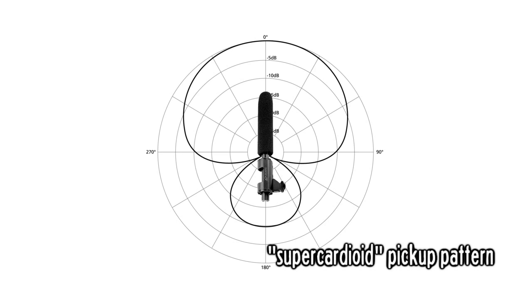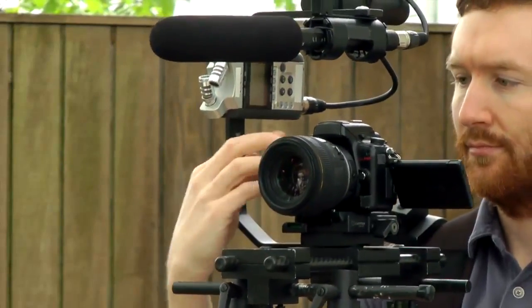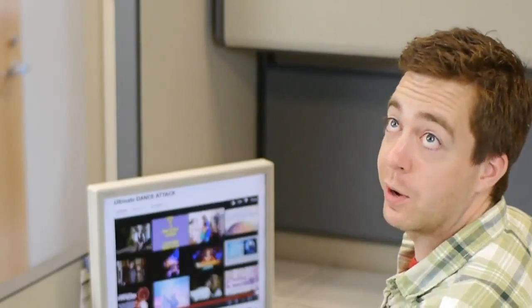This microphone has a supercardioid pickup pattern, meaning it can hear some sound from behind or the sides, but mostly picks up what's in front. This makes it an ideal type of microphone for most video applications. I use it for voiceover, interviews, and on a boom pole, because it captures voices without too much background sound.